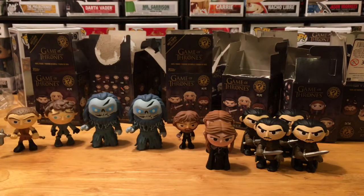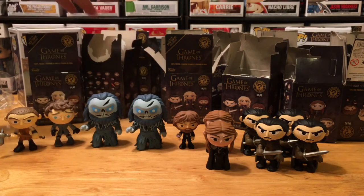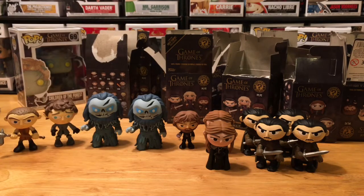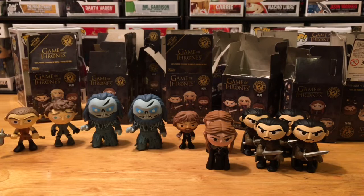We get a lot of doubles and triples whenever we get a full case or so many minis in one unboxing. So it happens. So keep that in mind. If you're going to start collecting blind boxes and blind bags, you do run the risk of getting a lot of doubles and triples.